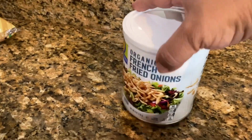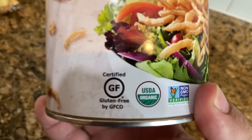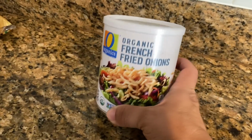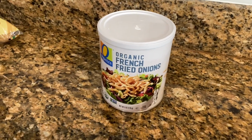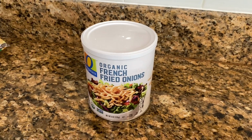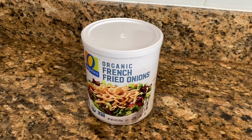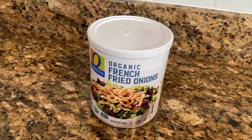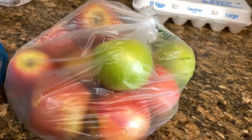And I picked up, this is kind of a splurgy item, organic French fried onions. The reason I get them is because they are gluten-free, you guys. So Paul can put these on his salad and he has a crouton crunch and he loves them. Sometimes I even put them on some casseroles. So that's a really good, yummy thing. Let me know also if you love the regular French fried onions. They are so good. This was a good sale, you guys.